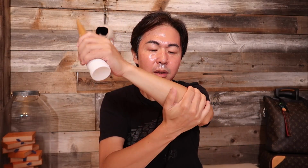I probably will buy the scrub because I like how it finishes. The lotion, I can live without this one. But again, that's why you do the beauty box, so you can try everything before you invest. Imagine I had to buy all this separately and it turned out to be stuff that I don't like. I think that's kind of wasteful money.